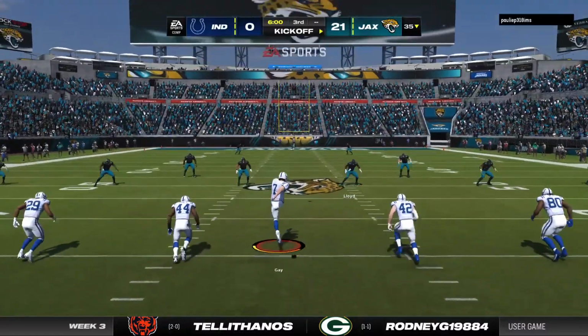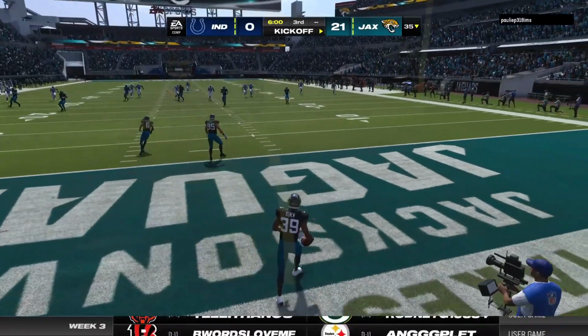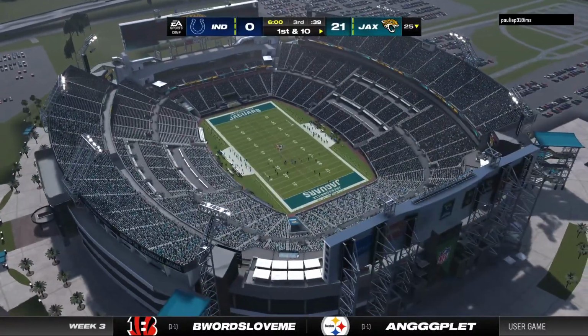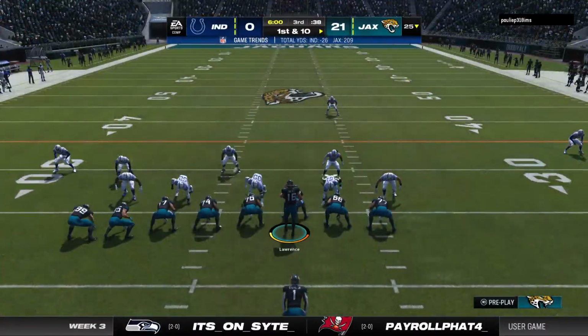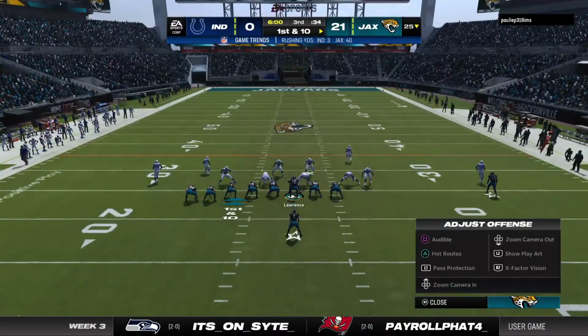The Jaguars in possession of the lead, and they will get the football as we are underway in this second half. Lawrence bringing the Jaguars up, 1st and 10 at their own 25-yard line.